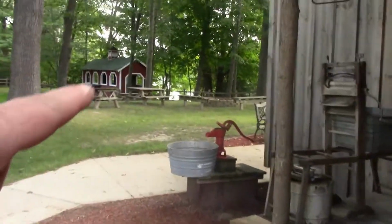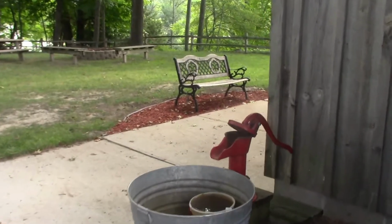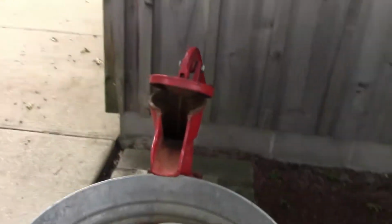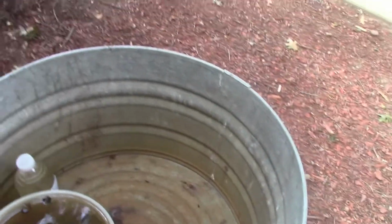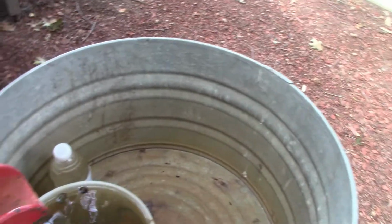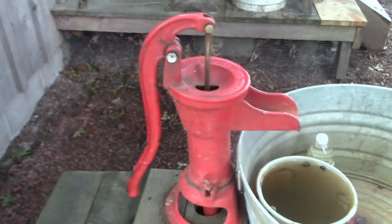Look at the old water pump. Pump the water. There's actually water in there. Does it work? Let's see. Do not drink the water though. It works. Yep. Nope, I don't think it works. Oh, wait a minute, I'm hearing something. Yeah, I think that's not working. I heard something glurbering in there.